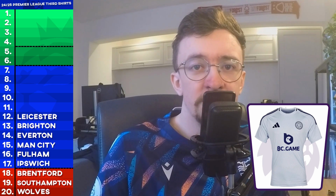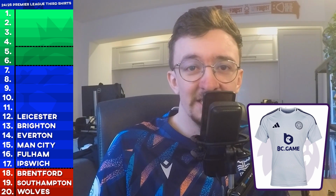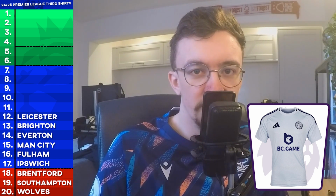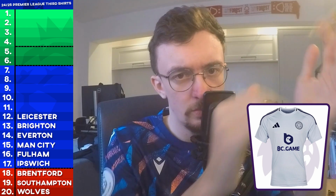It's a very subtle design, but I think it looks class, and the secondary dark blue colour really completes what is a very clean and comprehensive shirt. Now, I had no idea of the Ice Kings, but designing a shirt based on that is something I can commend, so well done Leicester.